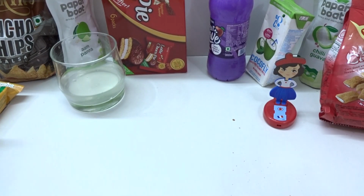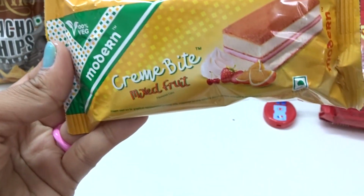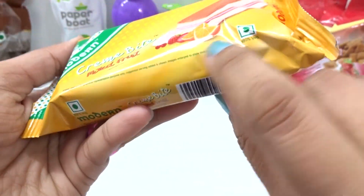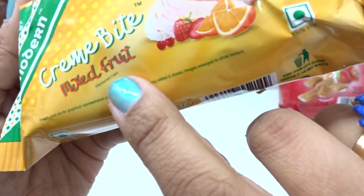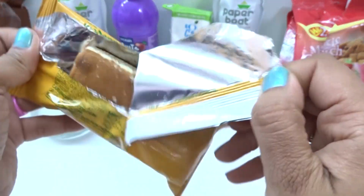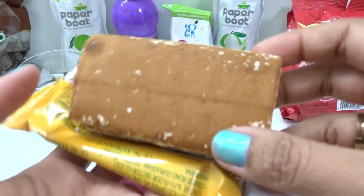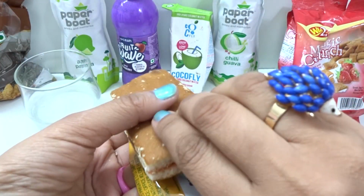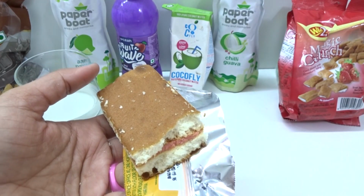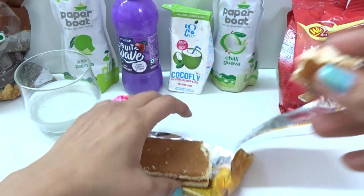And what else? Let's open this cake. Wow. Nice. Let's open it. This is cream bite and it's fruit. And this is beautiful red juice. Nice cake. Fruit cake. Let's open it. Yellow packing. Wow. Look at this. Beautiful cake here. Wow. Rectangle shape. Let's try. What do we have? Let's eat it. Very yummy. Nice cake here. Yummy, yummy.